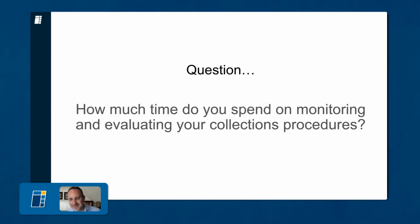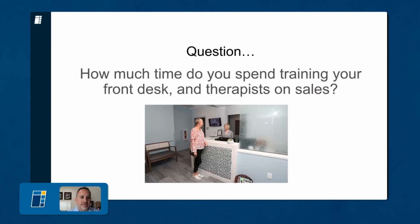I love your honesty, Trevor. Not enough. Anybody else have an answer in here? How much time do you think you spend on monitoring and evaluating collections procedures? It's definitely not an area that's very exciting in the clinic, right? We like to see the bank account at the end of the day, but having to go through the processes to make sure that we're getting the collections properly. Trevor thinks it's an hour every 2 weeks. So I think it's an area that a lot of us can spend more time on.